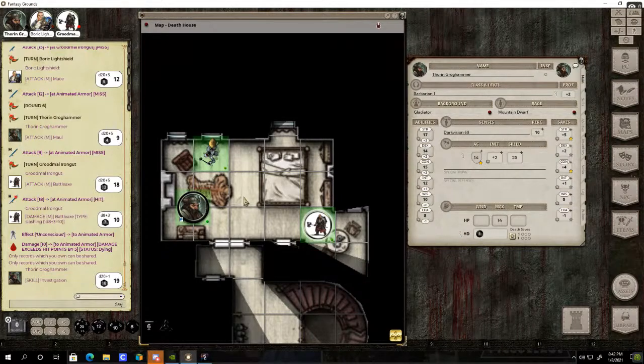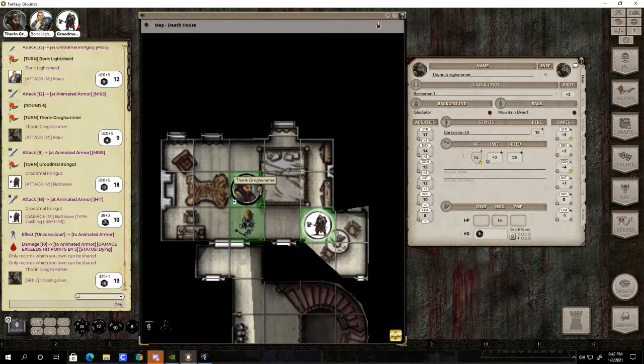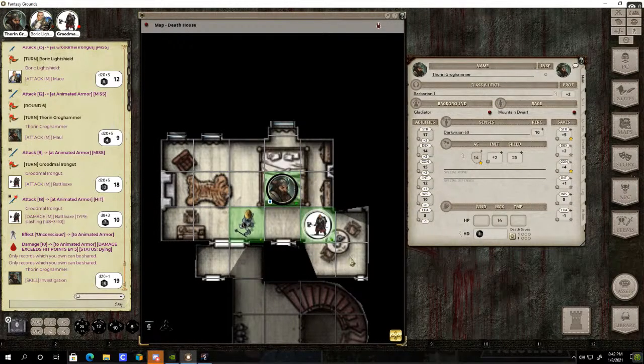Does it look like there's anything of value on this table over here? No, it looks like a bedroom, or like a breakfast, sort of sitting room deal. There's a little pitcher and a little goblet for drinking. Is there any actual breakfast on it? There is not. It almost looks abandoned. Cobwebs everywhere. It's aged. It looks like people haven't been in here in quite a while.